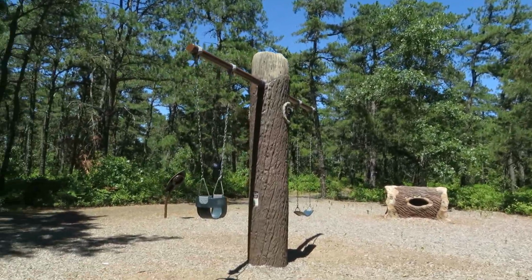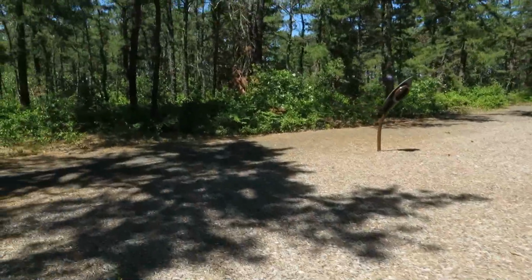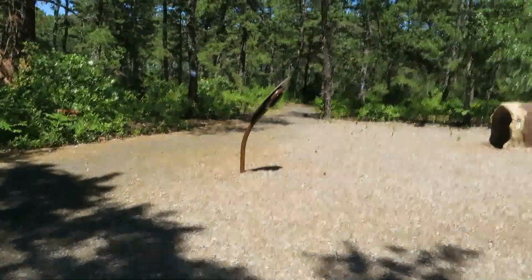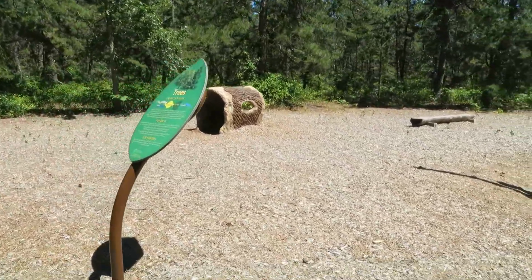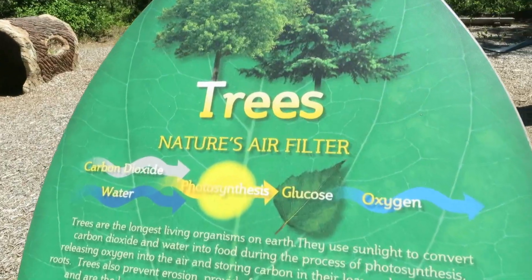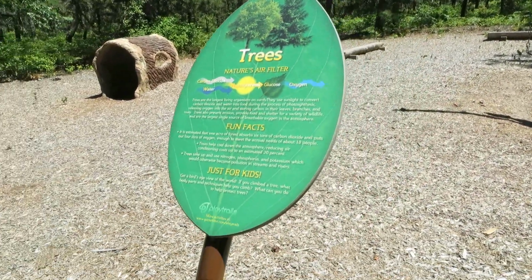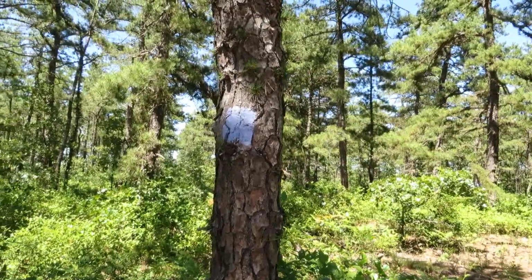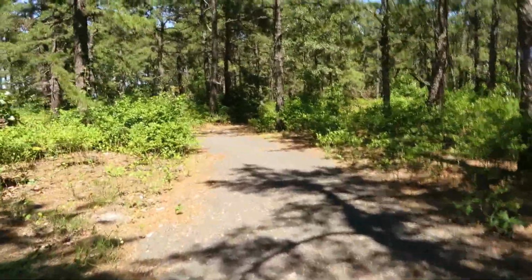See, they have a little playground for kids here. This is just one of several. Trees. Nature's air filter. We don't have anything like this on Long Island. Yeah, this is the light blue trail. This is the paved path, somewhat paved path.